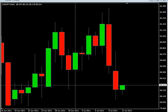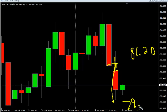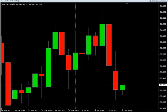We are looking at the U.S.-Japanese yen pair first. This pair did gap down at the open on Sunday, retraced that gap, closed lower. We are looking for it to potentially go as high as 81.20, possibly as low as 79.50. Look for some resistance around 80.60 and look for some support around 80.00.